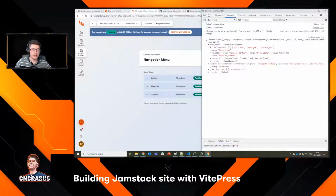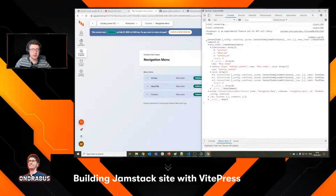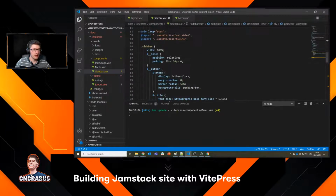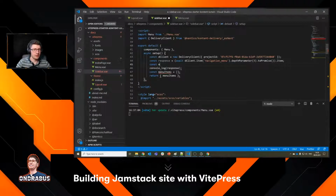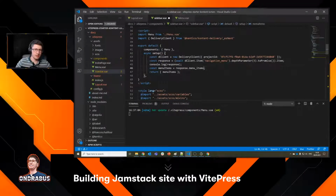And we are actually getting item code names. So this is fine. But when we go to value, all right, so when we go to menu items dot value, we get all the content items that we're looking for. So we don't want to iterate over menu items, but we want to iterate over the content item that we got, dot menu items. So what we want to do here, not in the menu, in the sidebar actually, where we are getting the data, we want to start building the menu items here. So it's going to be response.menu items, because the response is already the content item, right?